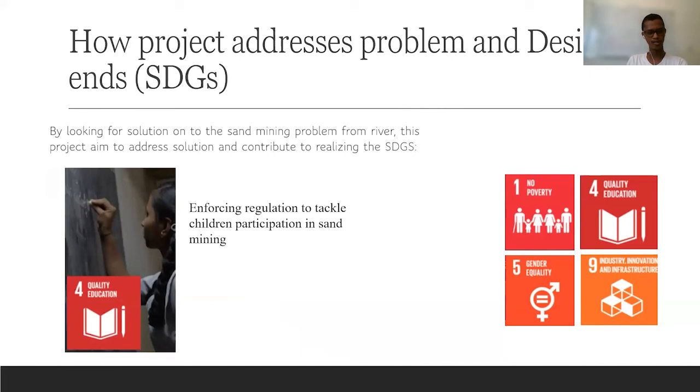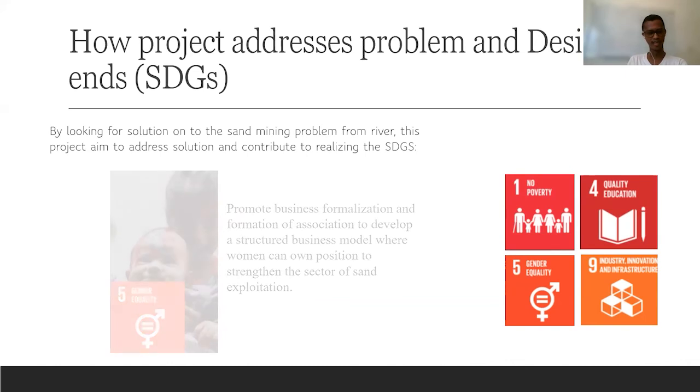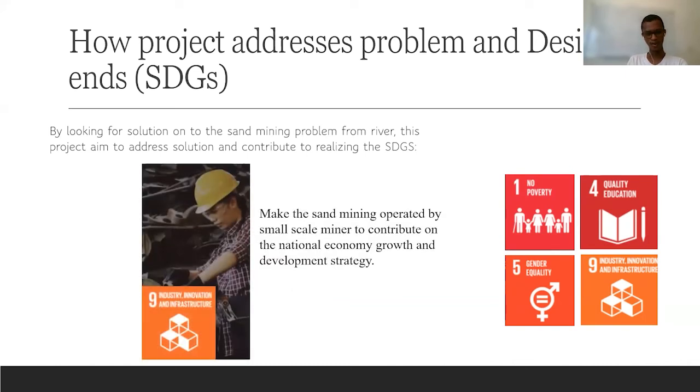We also want to address SDG 4, and by enforcing regulation, we want to tackle children's participation in sand mining and contribute to gender equality with formalization and promoting associations to develop a more structured business model where women can have better participation and own some positions where they can strengthen the sector of sand exploitation. And lastly, by SDG 9, we want to make sand mining in Zambia, even if it's operated by small-scale miners, contribute to the national economy growth and be considered as a part of the development strategy of the country.